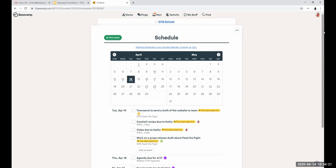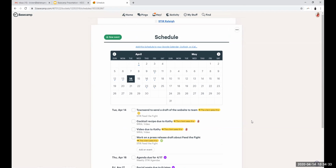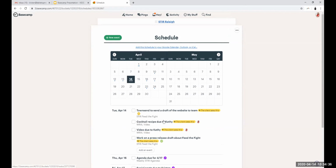I think of project management as buckets. So right now we're in the Stir Raleigh bucket, and I'm looking at the Stir Raleigh schedule. For this client, I know right now it's the 14th. We have a bunch of different tasks that are due. I have been working with somebody from the news on WRAL to submit some recipes and videos from our clients of food and cocktails and things like that that are more virtual that people can watch. I've assigned this to myself, so I know that this is due today. And say I've already done it, I can just check this little box that I'm done.